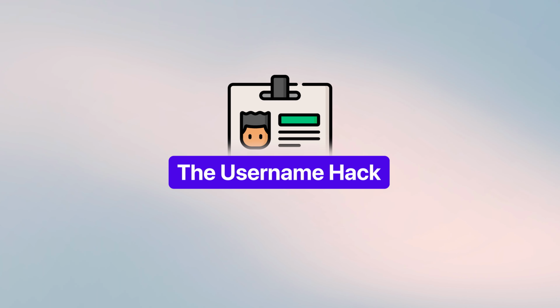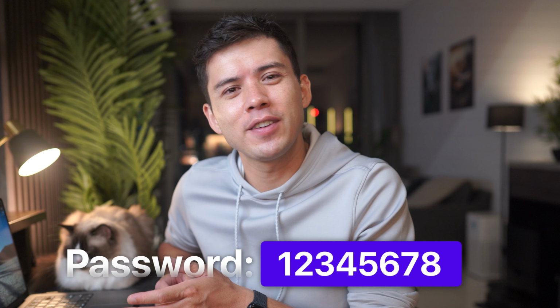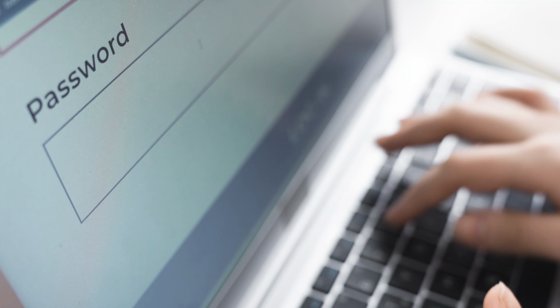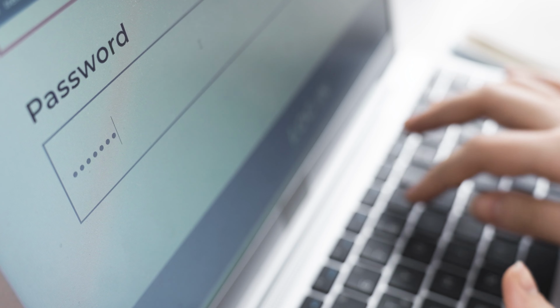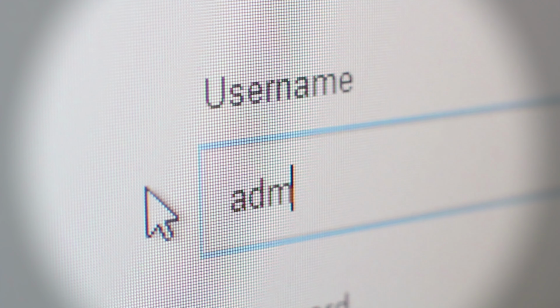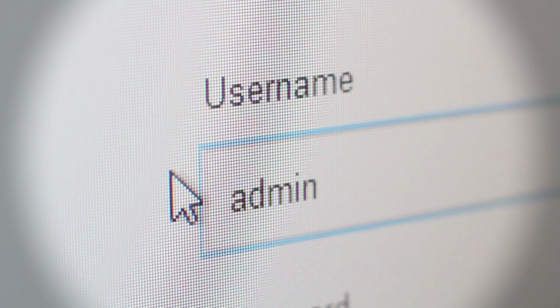The username hack. You've been told a gazillion times to not use 1234567 as your password. If that is your password, please change it now. You know to have a complex password with lots of different characters and symbols, and preferably use some kind of password manager like Cybersecurity. Everyone focuses on passwords, but here's what they miss. Your username is just as important. So think of it like a two-key system.